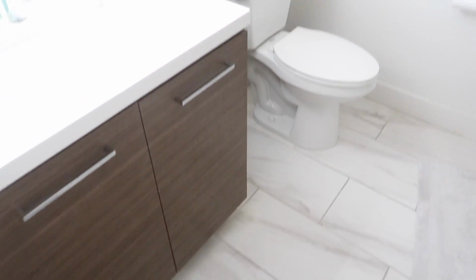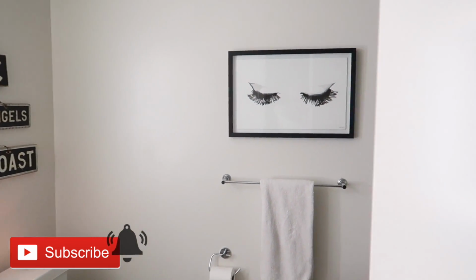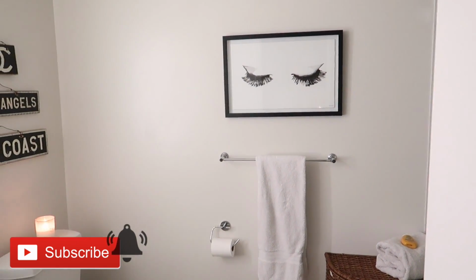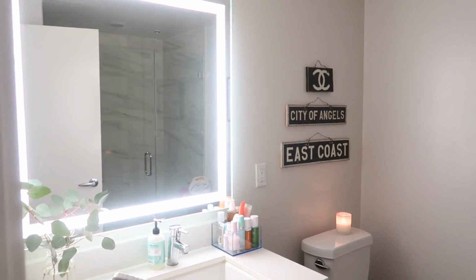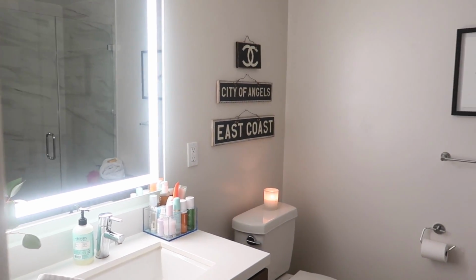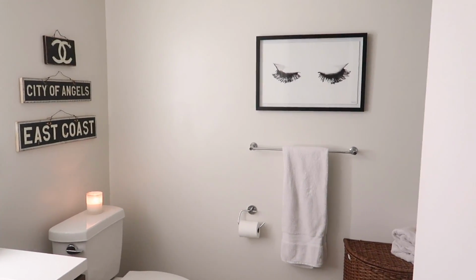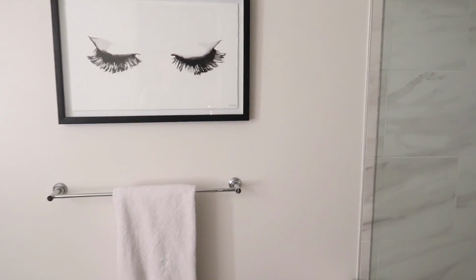Welcome to my bathroom, you guys. I just cleaned it up today, so I figured it would be the perfect time to show you dolls a little bathroom tour plus my night routine. And I always like to start my night routines out with a clean space. This way I can fully enjoy my skincare routine and showering and all of that good stuff.